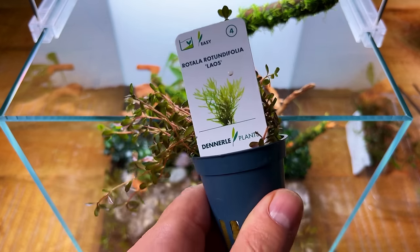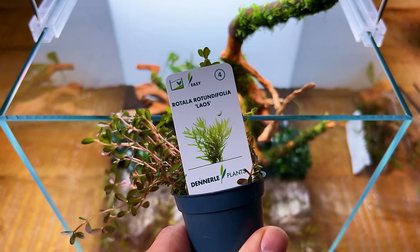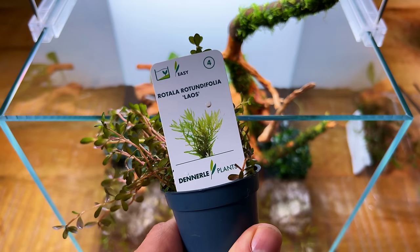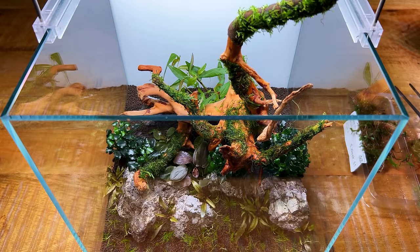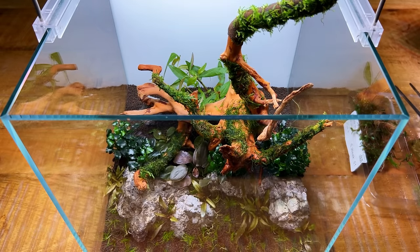Okay, then we have two plants left. Two types of Rotala. The first one is the Rotala Laos. And this one is going to turn slightly yellowish orangey. It's going to fill up the entire right corner. And then I have a green one. It's going to fill up the entire left corner.